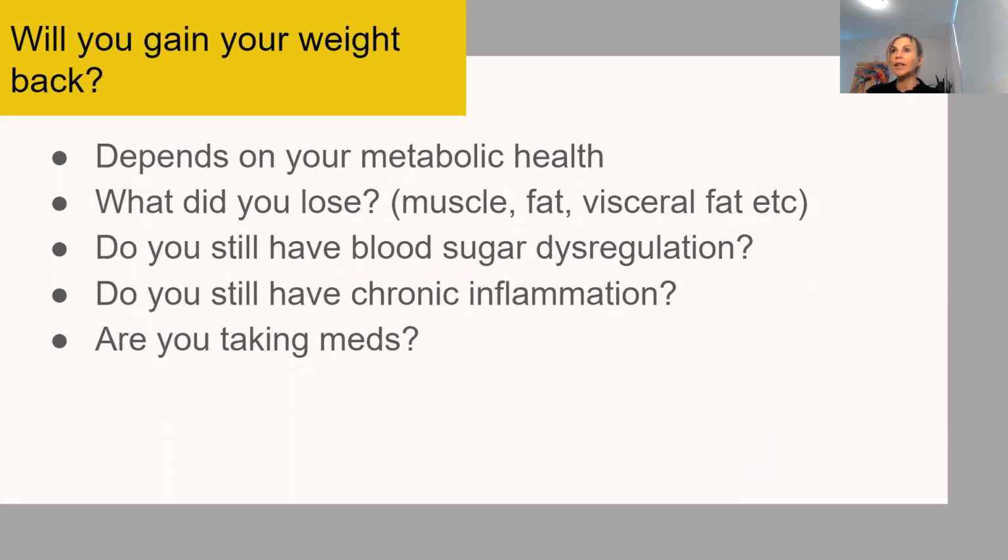We're measuring and analyzing those metrics for our patients, because I give the example all the time, but if you lose 20 pounds and 10 of it is muscle, well, then you're actually in a worse state of health. So you really do need to know what you're losing. Do you still have blood sugar dysregulation? Are you still unable to really get those blood sugars to stabilize? Do you have chronic inflammation? Are you taking meds for all of those lifestyle diseases? So these are all questions that you really need to ask when you are weaning or getting off of semaglutide.